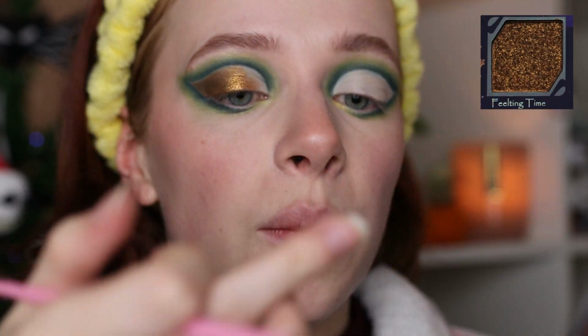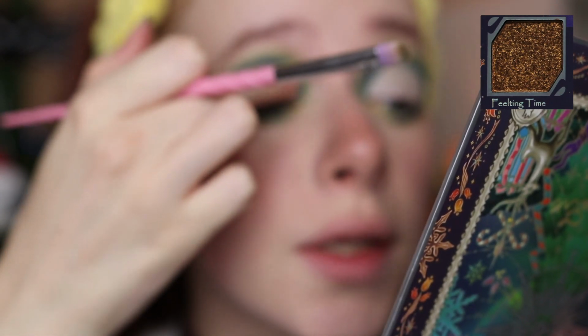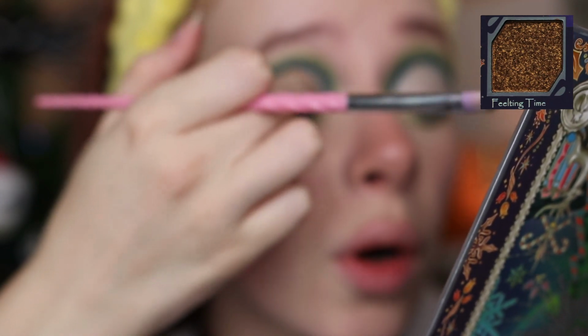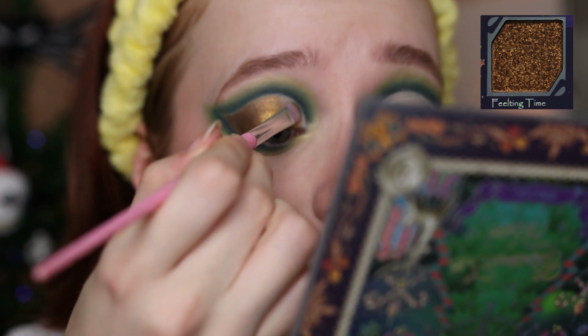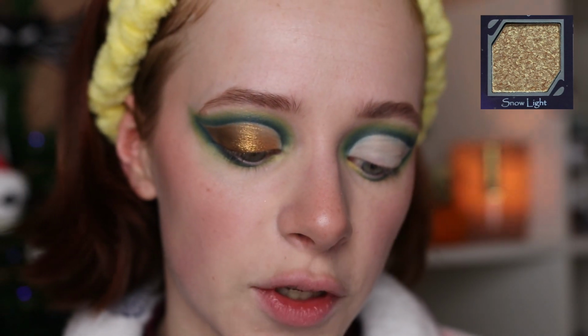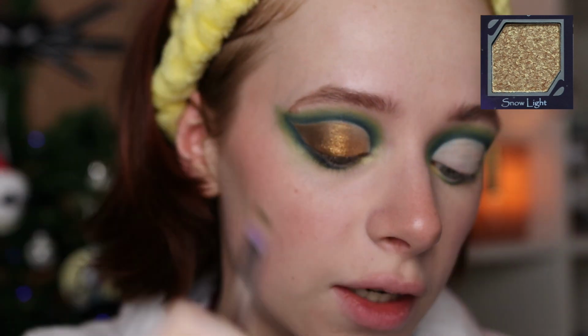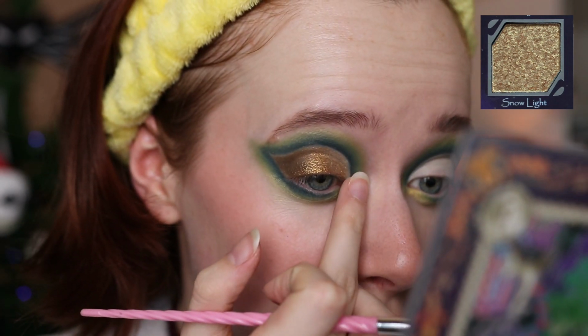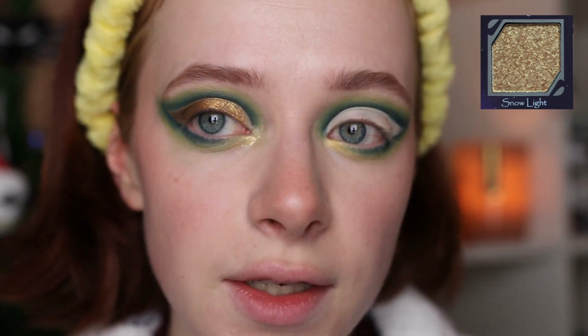I am just gonna lightly apply Fleeting Time across the rest of the lid, just because the final shade we're using is a bit more of a translucent base, and I do want a bit of color going on there. So just so we have a base to work with, we're gonna apply Fleeting Time in that spot. And then to make sure we get that extra bit of sparkle and lightness on the inner corner, I'm going in with my fingers with that lighter shade Snowlight. And I am just gonna apply that same shimmer on the inner corner over here. It's just a really flaky gold. I don't know if you can see very well.